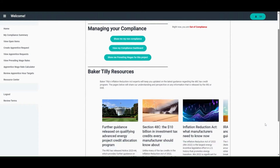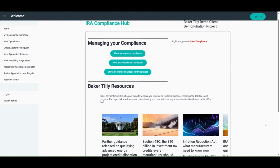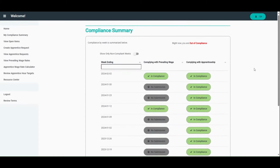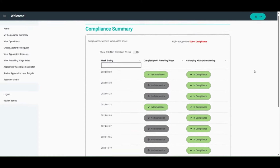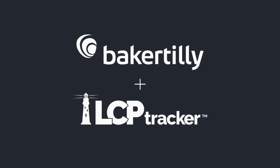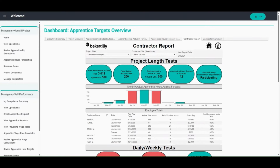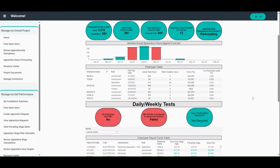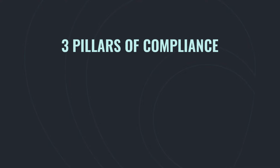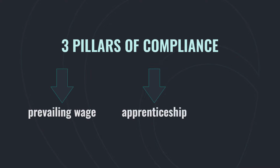Baker Tilly's IRA advisors have developed a prevailing wage and apprenticeship compliance solution to help your organization preserve and maximize energy tax credits. Our prevailing wage and apprenticeship compliance portal leverages LCP Tracker, a trusted cloud-based payroll reporting system, to ingest and certify payroll. Together, we support IRA projects with the technology, processes, and resources to help organizations establish, monitor, and document all 3 pillars of compliance: prevailing wage, apprenticeship, and penalties.